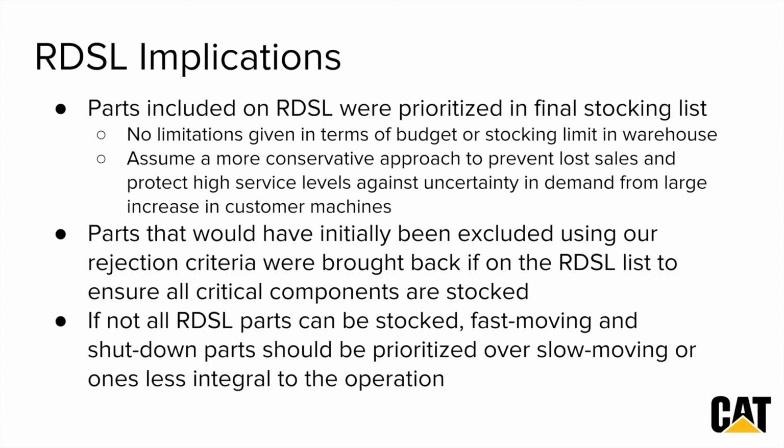The second question that was posed to us was the implications for the RDSL list. So parts included on the RDSL list were prioritized within our group on the final stocking list. There were no limitations given in terms of budget or stocking limit within the warehouse, which is why we chose to incorporate pretty much all of these RDSL part numbers. Again, we assumed a more conservative approach to prevent the loss of sales and protect these high service levels against uncertainty in demand from the large increase in customer machines.